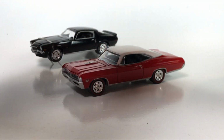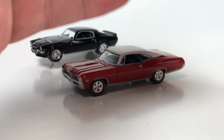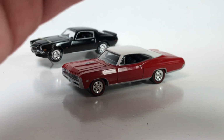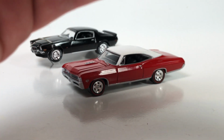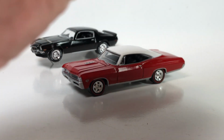That's the other goofy thing that Greenlight used to do too. Like for the green machines, you wouldn't get the green machine set that would have all green machines in the multi-pack. It would be one freaking car out of the multi-pack that would be green, or have green tires, or whatever the trait was for that particular release.